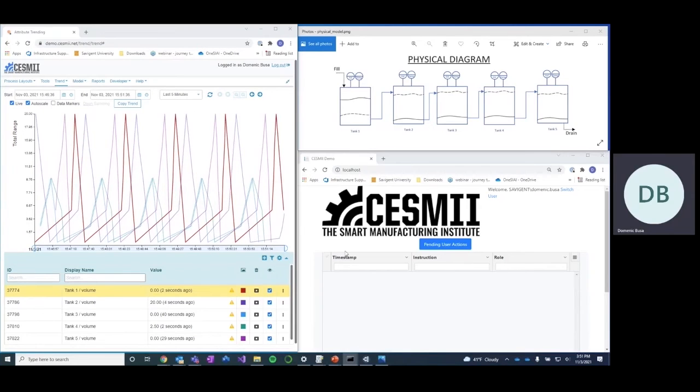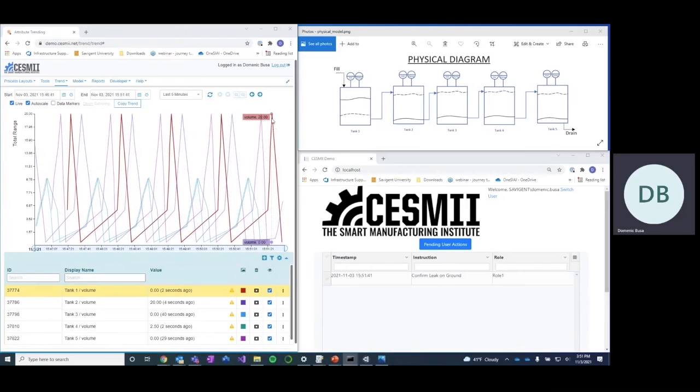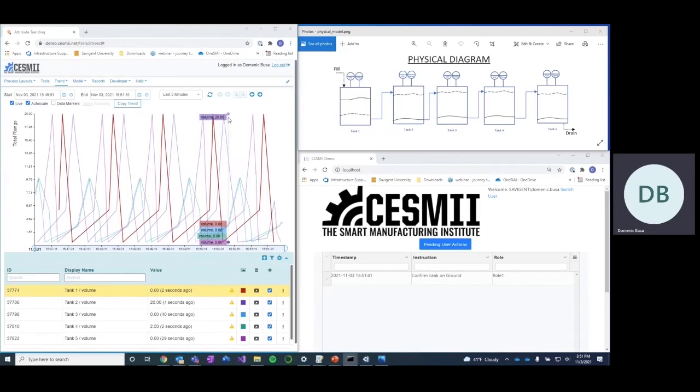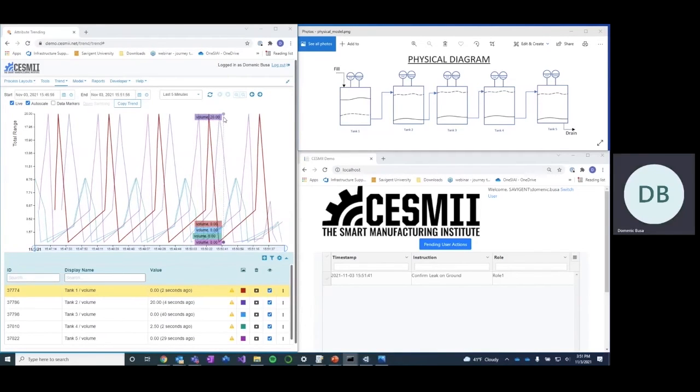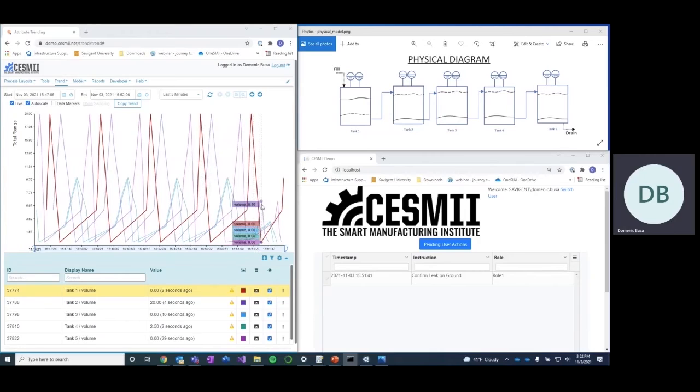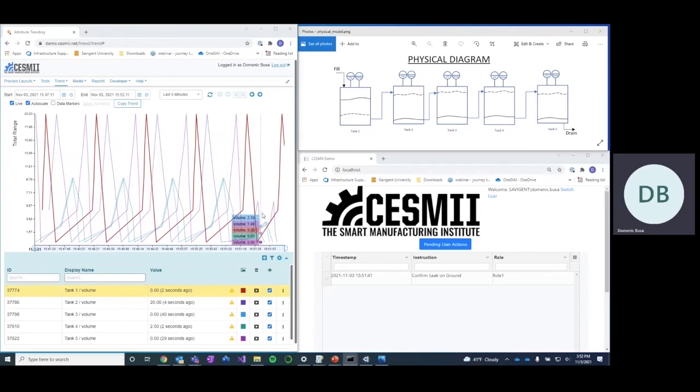So now watching the raw data here, we see that our red line, this represents the volume of tank 1, and this purple line is representing the volume of tank 2. In the prior cycle, tank 2 reached the max volume of 20, which was also equal to the max volume of 20 on tank 1. So all the contents from tank 1 transferred to tank 2. However, we see in this current cycle that there was a significant amount of volume lost in that transfer. So that's where our leak is occurring.